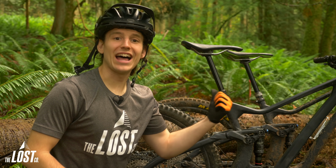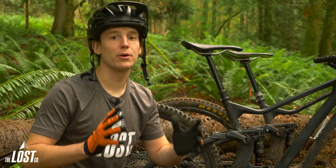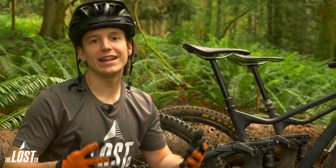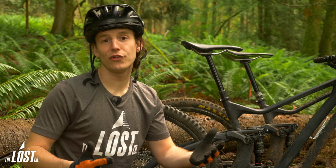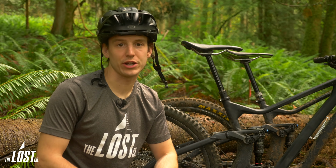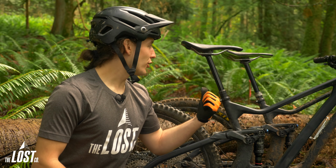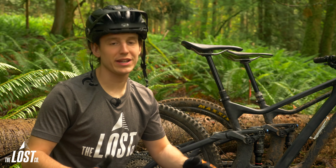The OneUp has a louder, more distinct noise at full extension, letting you confidently know that your post is fully extended. The Rainier does make noise, however it has a more quiet, less distinct noise, and you might not be able to hear that it's fully extended if you're riding in a noisy situation. The OneUp also has a faster extension speed, which we prefer to the slower return speed of the Rainier.